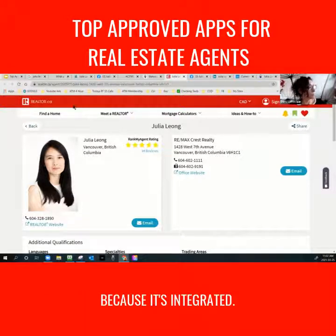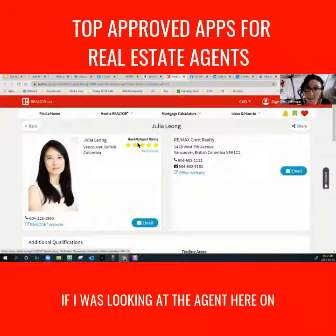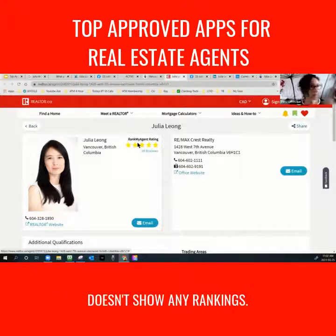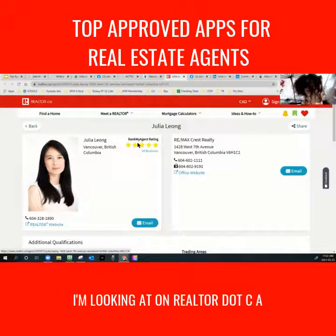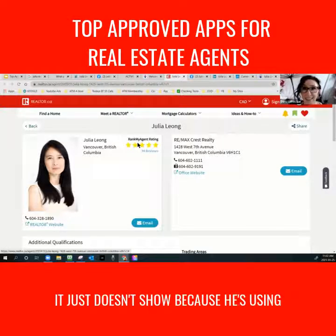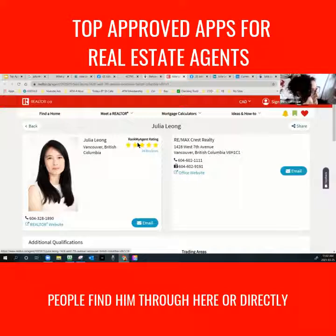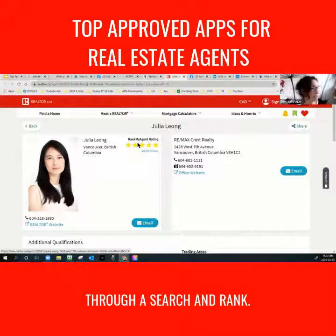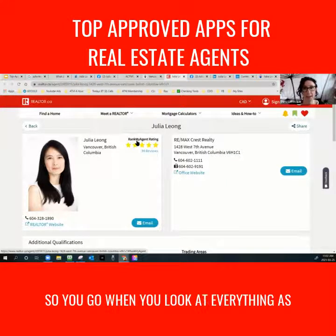Okay, this is how Remax.ca should show, but Realtor.ca, see how it shows her rankings because it's integrated. Cool, right? So if I was looking at the agent here on Realtor.ca and another agent who doesn't show any rankings, Julia would win, right? Because it says, oh, look at her, she's got 34 reviews, and the other guy I'm looking at on Realtor.ca shows nothing. Doesn't mean he doesn't have any. It just doesn't show because he's using something else. Does that make sense? This is literally how Terry gets lots of business, because people find him through here or directly through a search, and Rank My Agent shows up. I cannot stress this enough.